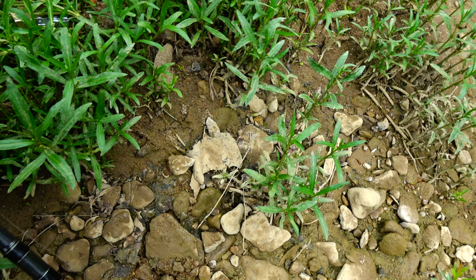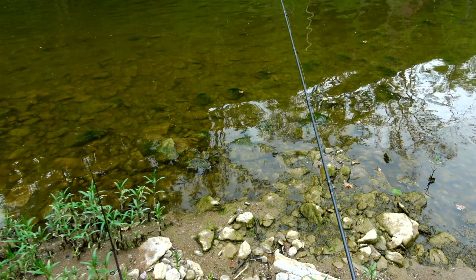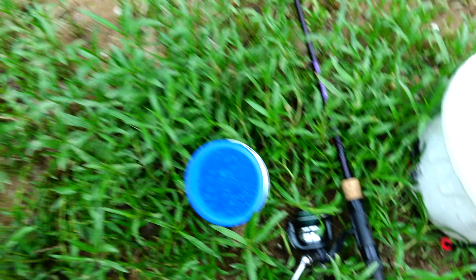I got this pole set out with a minnow on it. So get it, guys, I'm about to hook in with some of these bugs. Hopefully catch a couple fish. As always, I appreciate y'all watching.